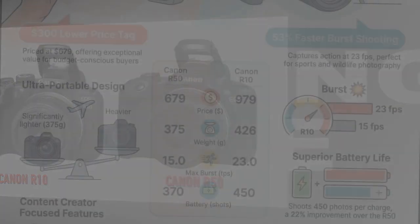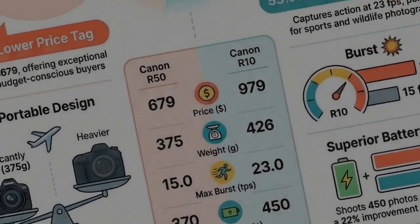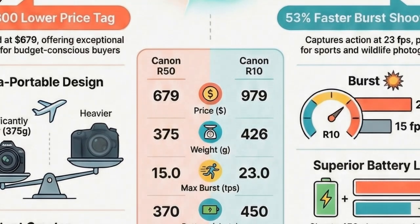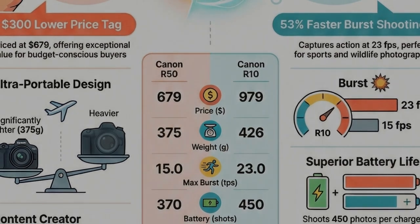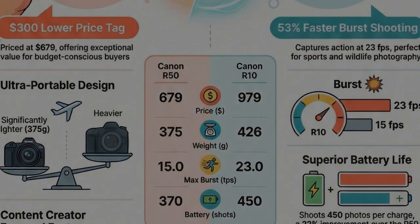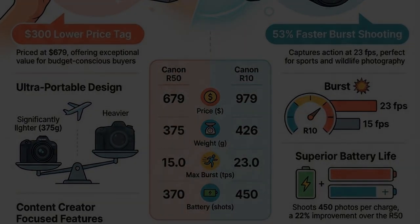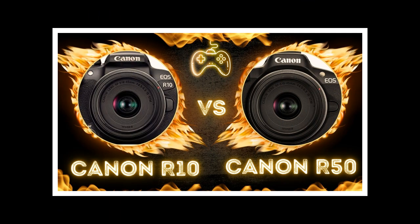So to summarize the sources and the final analysis, we have two very clear personas emerging here. We do. For daily photography, the R50 actually scores slightly higher, mainly because its lighter weight and smaller size make it easier to carry around all day. But for any kind of action, whether it's sports, wildlife, or even candid street photography, where a moment might just flash by, the R10's faster continuous shooting and that pre-shooting buffer give it the clear functional edge.